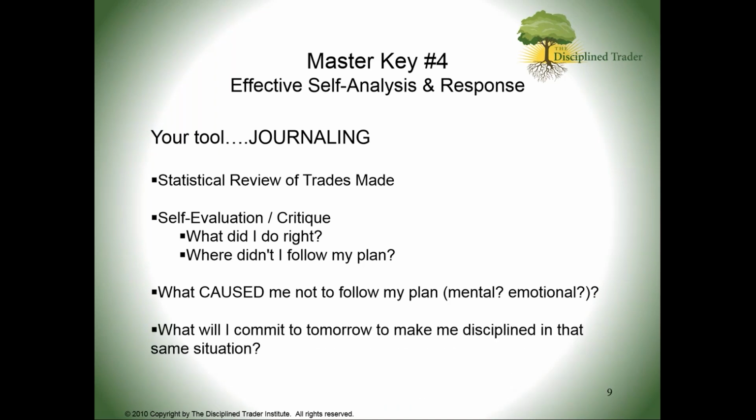Then what will I commit to tomorrow to be a disciplined trader in that same situation? Tomorrow I am the stop king. Okay, that's what I'm writing there. Tomorrow I will be the stop king and manage my stops according to my trading plan. Okay, so there it is. I'm going to give you one last element at the end, but there is my 4-minute entry, and sometimes it only takes me 2 minutes if I didn't do anything wrong.